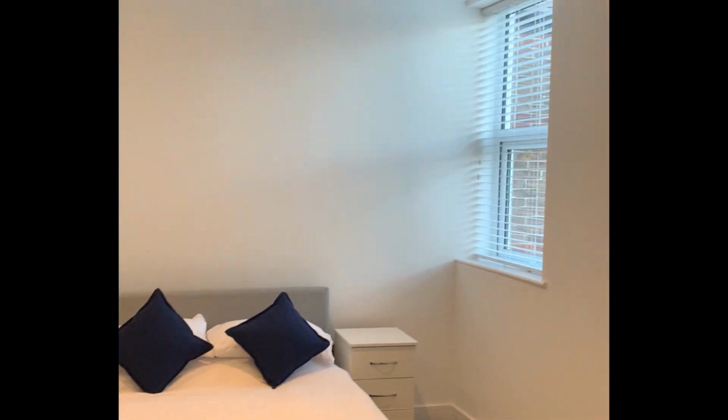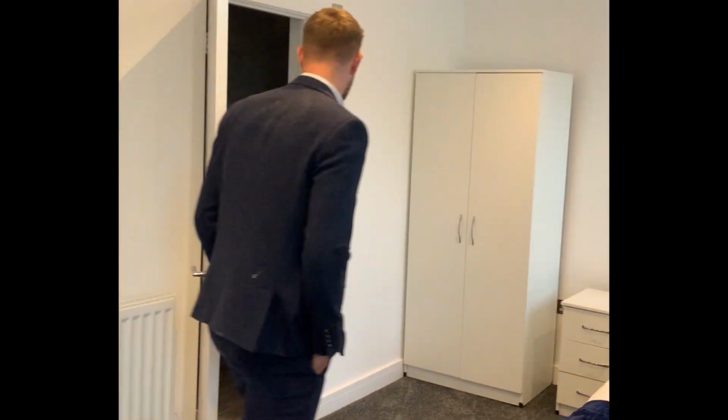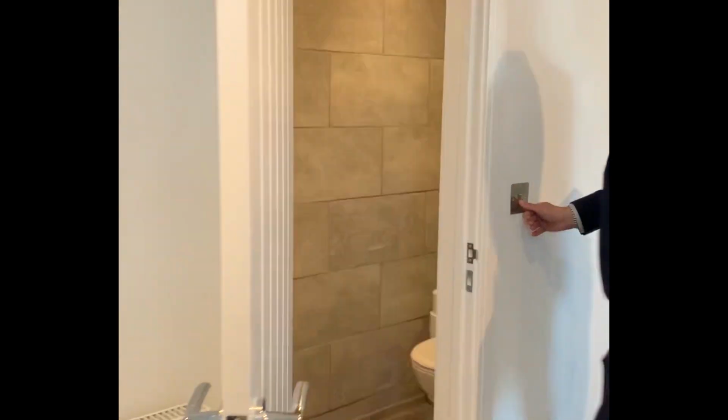Biggest bedroom. It's a monster. Yeah, this is massive. A lot of people have a studio flat, and that's this size. But they'll be paying about £700 for a studio flat, and then all the bills, which is probably about £400.